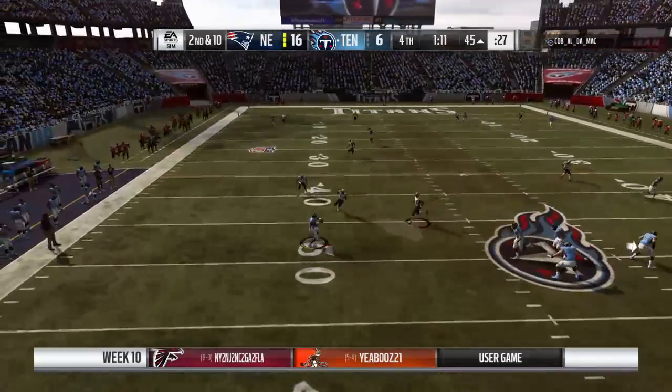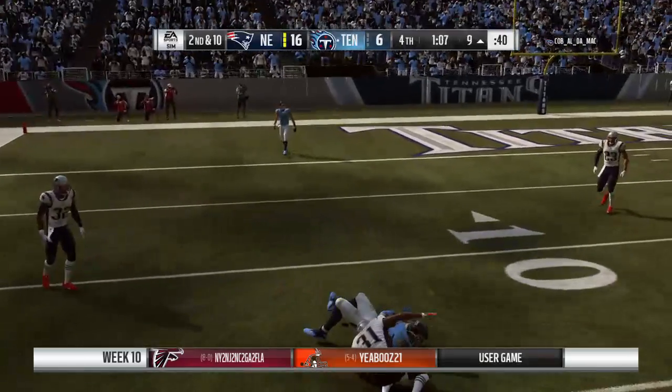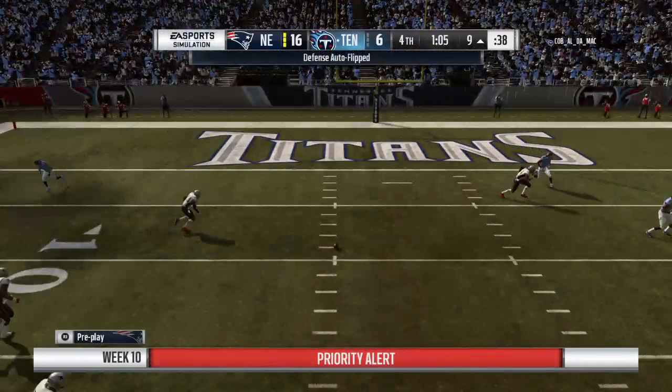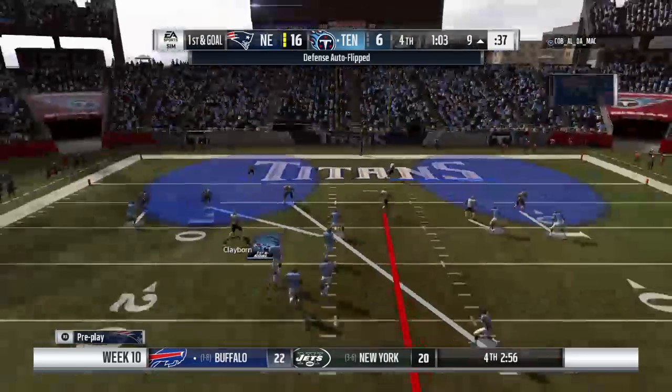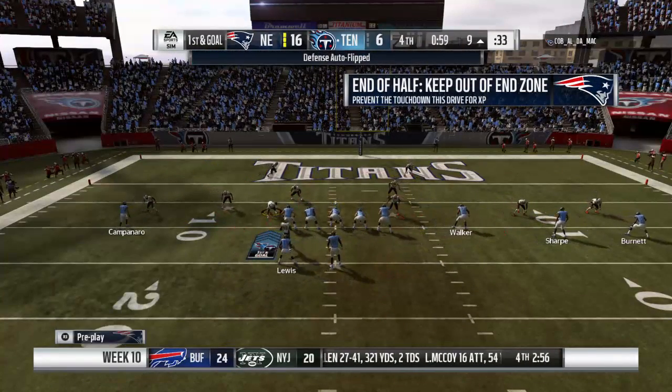Buying time to his left. He's going to let it fly. This is caught inside the 15. And he carries this one all the way down to the 9. That one goes for 36 yards.